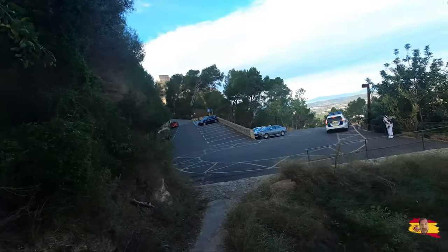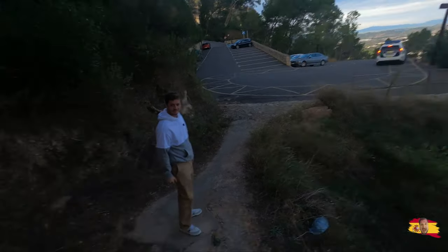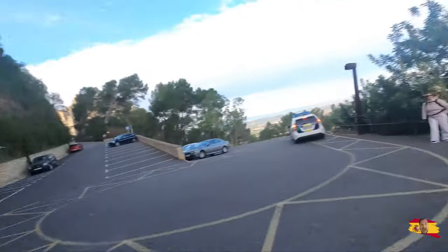I think we're getting busted by the police. I don't know if we're allowed here, but it's pretty cool, see? I mean, there's the police. The bad boys, huh? We are the bad boys. The gringo traveler is a bad boy. But yeah, nice little way to start our adventure here.